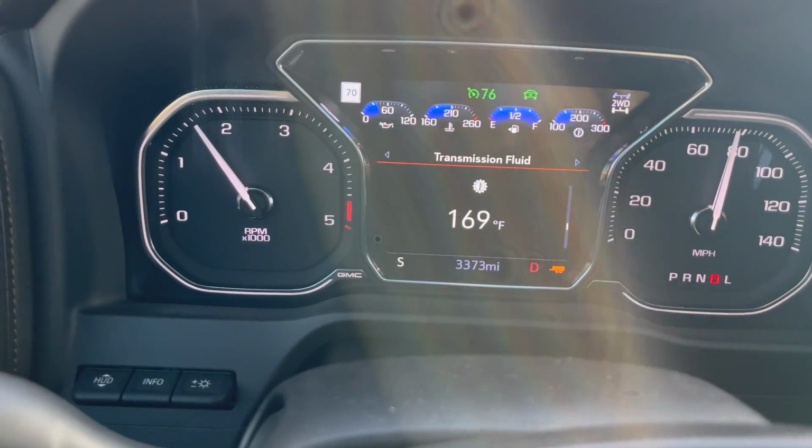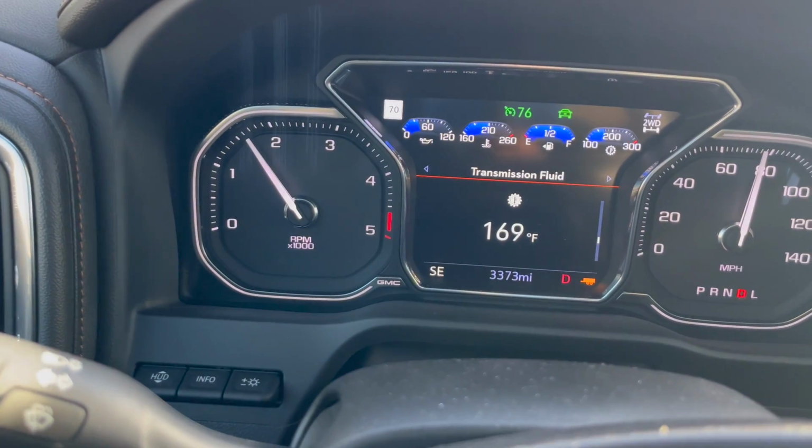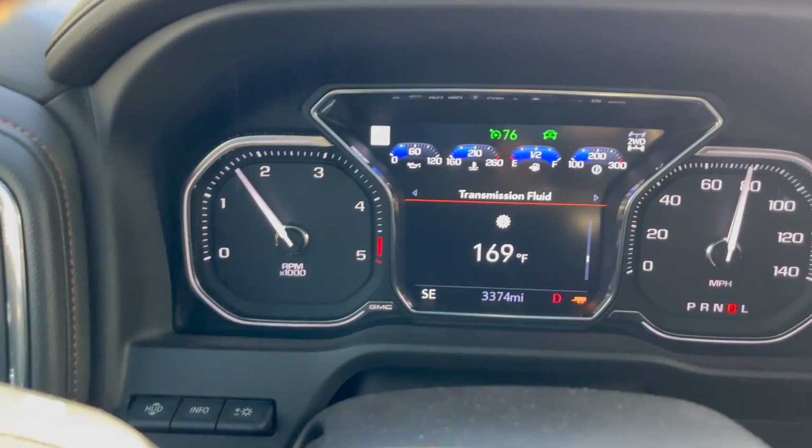I feel like the Eisen runs about 169, 170 normal. But again, in the wintertime, I think this truck runs a little bit warmer too, but only time will tell, because I haven't really been paying attention when it was a little bit warmer outside.